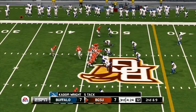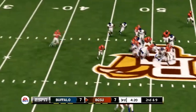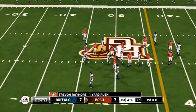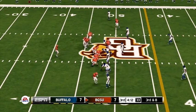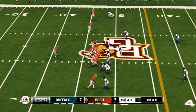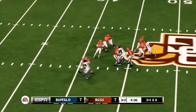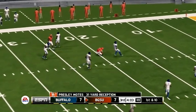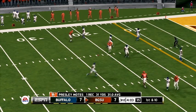Hey, Mike 20. Here we go. He's level at the 47. No gain. That'll bring up third and 8. Mike 20. Here they come. Throws. Here's a great example of what this man is capable of. As receivers go, he's as electric as they come.